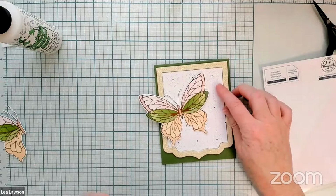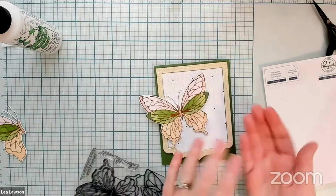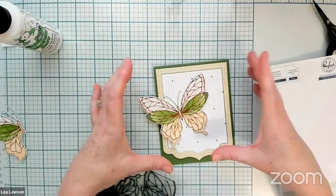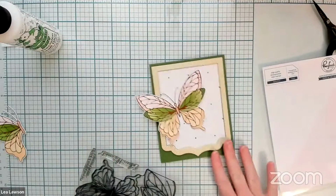Lucette, it does look like it has layers because I did pop the top frame up with foam, so it gives it some added dimension. And then of course, the die set is meant to do that. So it's got the separate dies within it, which allows you to create the layers from different options.